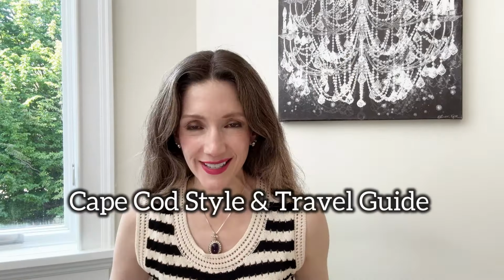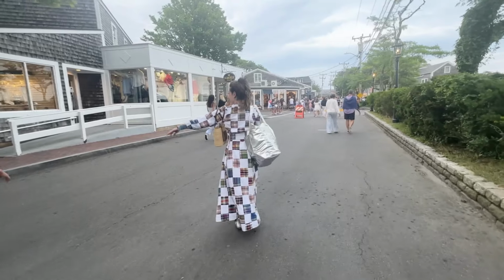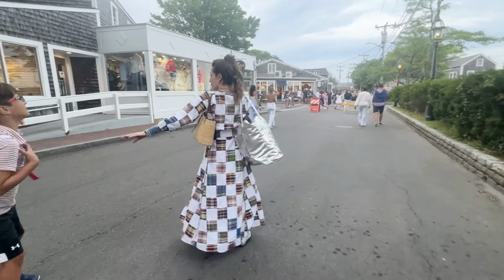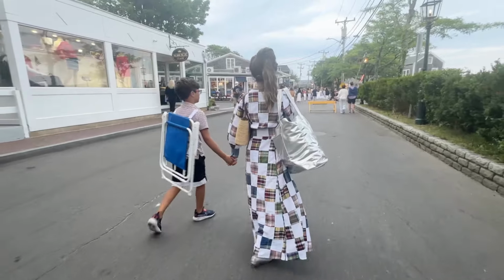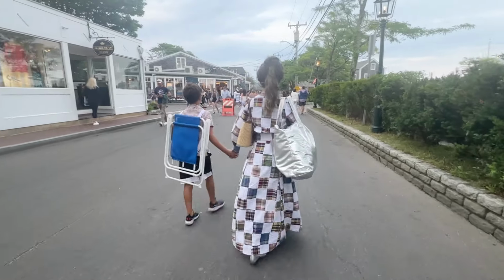I'm ready to go in my striped knit sweater to talk about all things Cape Cod and share with you everything that I wore on this trip, as well as some helpful tips and do's and don'ts in case you're planning to travel there. Cape Cod is such a beautiful place to visit, associated with old money aesthetic and of course the Kennedys, and there's just a lot of sporty glamour that is really relevant in 2024, kind of like that luxury sportswear that we're seeing everywhere.